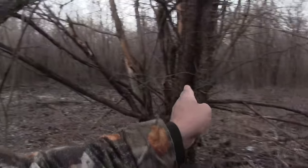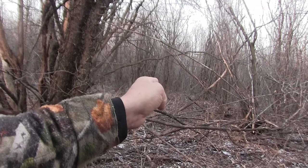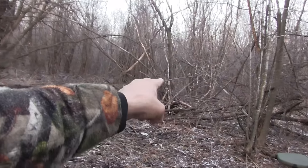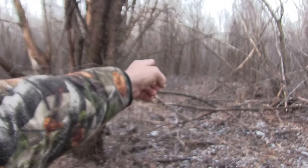So I got here to the side, which is a little bit of a just off wind, but hopefully they come in here before they wind me. I got a little bit of a tangle blocking me from over here, but the deer will be right on the other side of it. Hopefully they come from that way and give me a broadside shot. I don't know. It'd be just about impossible to get a good shot out of here, but I'm going to sit here and try. It's all I got. It's that or go home.